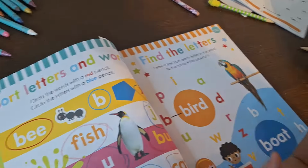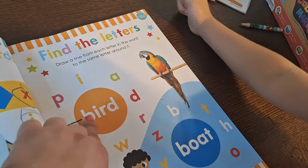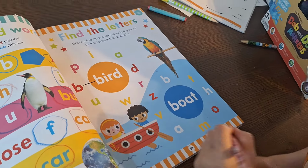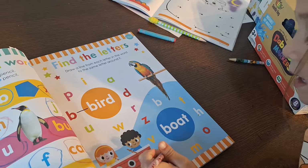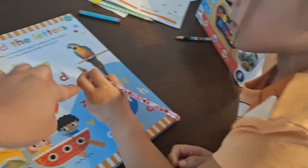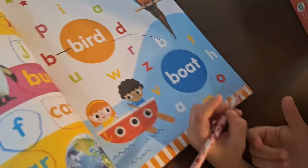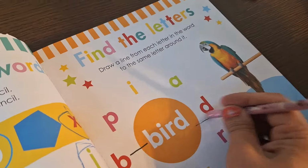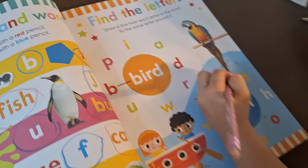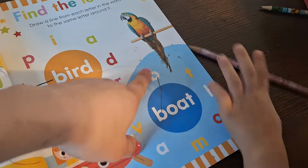Bus. Okay, draw a line from each letter to the same letter. Okay, so here this B goes to B. Find them all. Okay, B. This is not the letter B. We already have the letter B. Where is another letter B for this one? Right here. Oh, no. To the correct one. Oh, you don't draw right here. You're supposed to match it. So B and B.